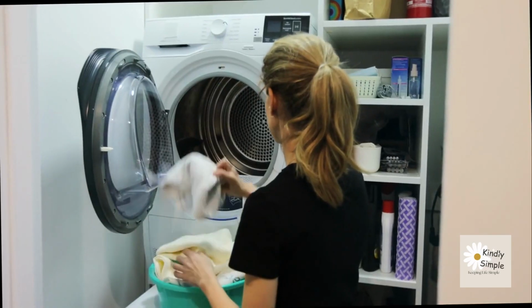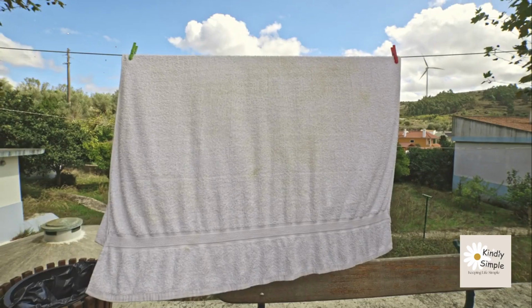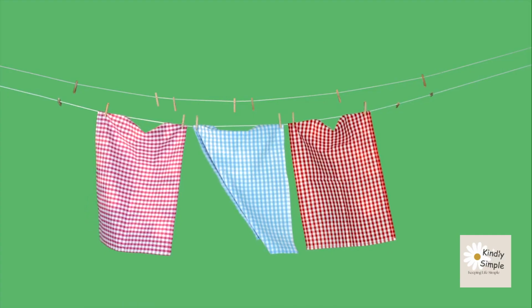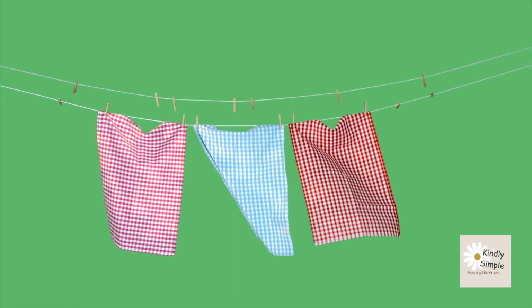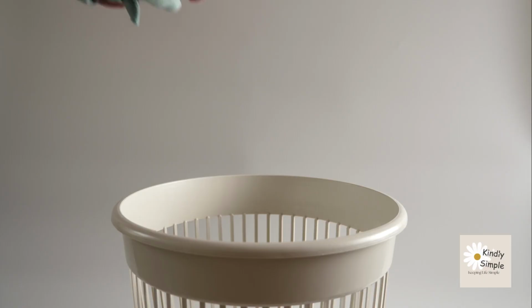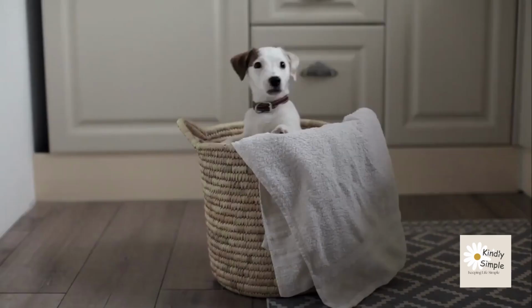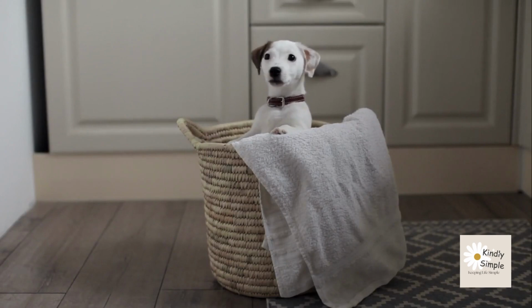But what about the laundry? I hear this a lot. You're not saving anything if you have to wash them. But honestly, you are saving. You are saving a lot. Just toss all your used rags into a bin or hamper setup just for these towels. I keep mine in the kitchen where it is easy to access.